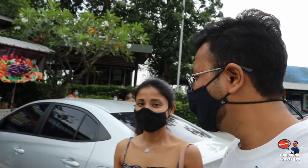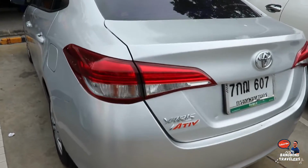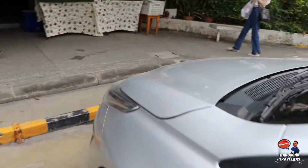So, how are you feeling? Fresh after a long time. Actually, it's the first time we are driving a car here, so it's pretty cool. Feeling good. Today's weather is overcast and cloudy, which is what I like the most. And this is the car, a Toyota Yaris Active sedan.